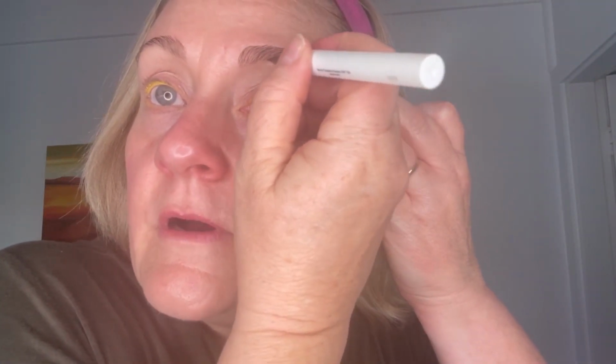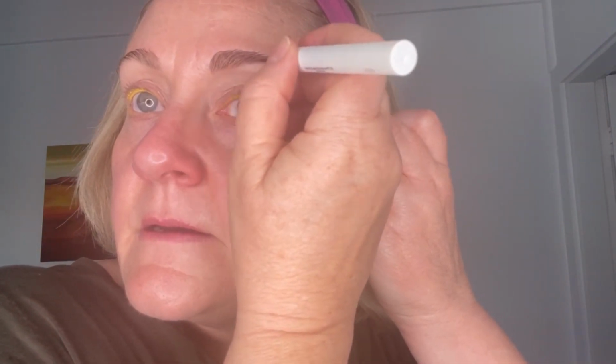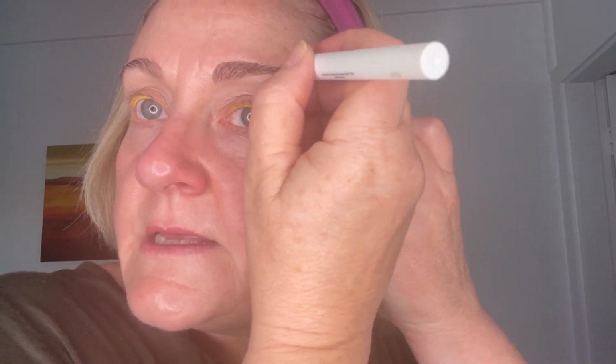The only thing I'll say about this is that it doesn't last a particularly long time. So there's not a huge amount of product in there. Mind you, I do not hold back when I am using pretty much any product. And I do test things out very thoroughly. So the formula is really nice. The colour on me is really nice. I can use it easily.